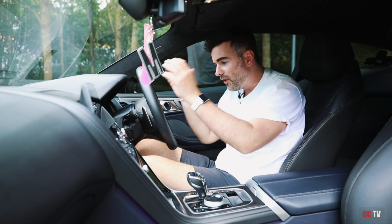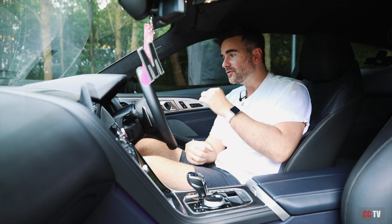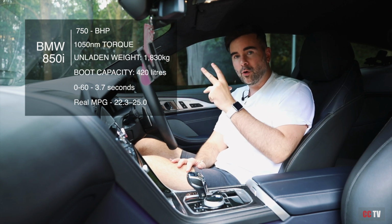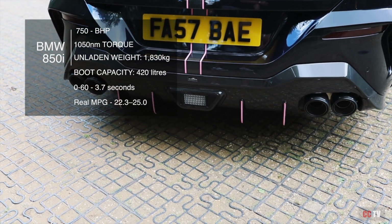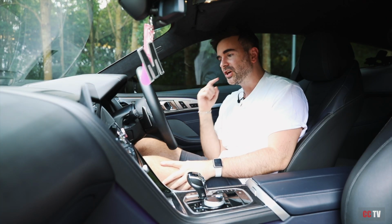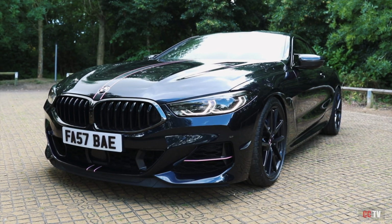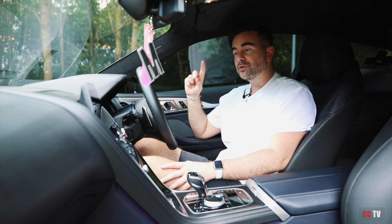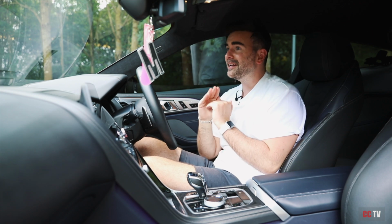Oh, there we go. Right, first things first, this car has been tuned stage 1. So it's rocking 750 brake horsepower. But here's the real kicker, 1,050 Newton meters of torque. Yes, I do not stutter with my words. 1,050 Newton meters of torque. Now a stock 850i is 530 brake horsepower and 750 Newton meters of torque, BMW say on their website. So it's a little bit of an increase.